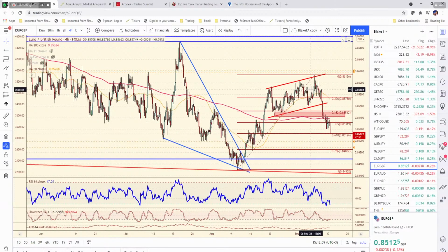But the thing is, I would assume that a lot of this was just leftover from last week, just not getting any follow through, any type of bounce. And the euro's trading pretty heavy.